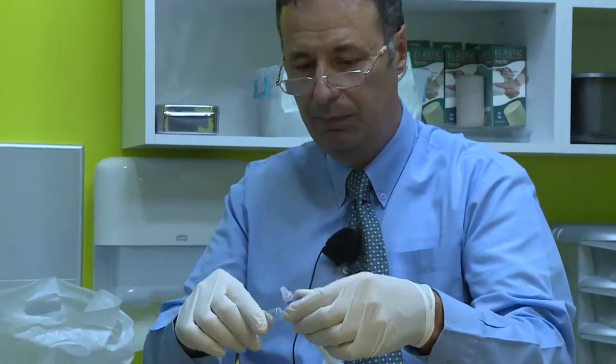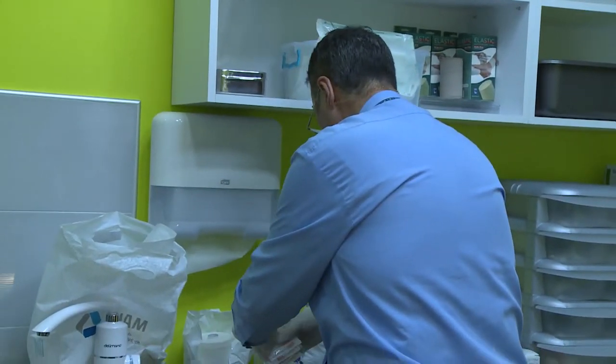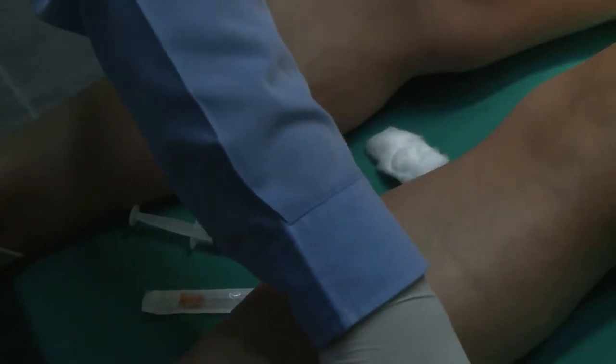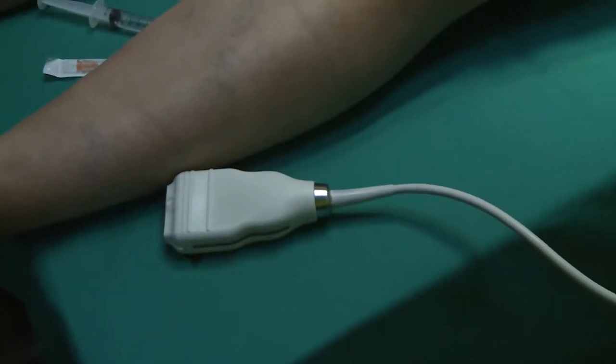Connect and put it here. Then I need cotton with the disinfectant and the needle. In this case, I will use 25 gauge, the longer one, which is this one. And I will cannulate the vein under duplex control. As I understood, you most of the time use 25 gauge. I would say for foam, 95% of the cases. Yes.